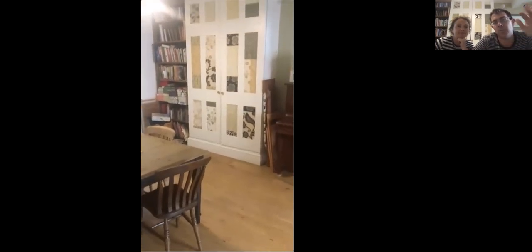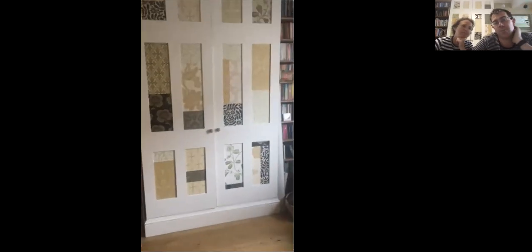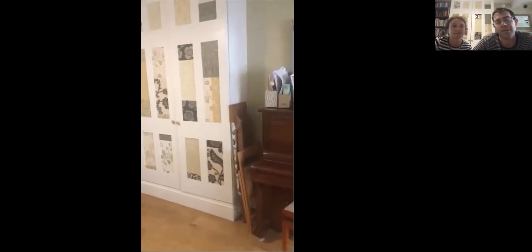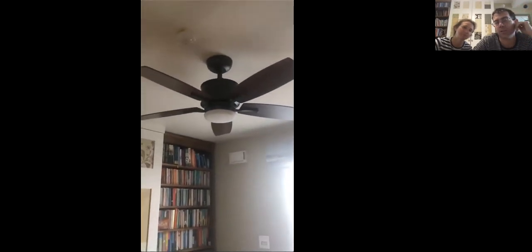You can see these big cupboards that we've got in now. So these were put in as part of the building work where there were chimney breasts. So we'll come back to that as how we're using the space more effectively. And then when I turn around now, you'll see that we've put in ceiling fans. So these are to try and keep it cool in the summer, obviously.